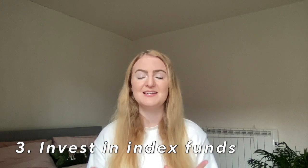Well, the third way to invest your £1,000 is into index funds. So these are a low-cost way to gain access to the stock market, and what they will do is give you access to a basket of stocks, and you'll be able to invest in a small piece of a large number of companies. So this diversifies your portfolio and it lowers your risk. So index funds are a low-cost way to get access to the stock market, as opposed to an actively managed fund with a fund manager that can often charge quite high fund charges.